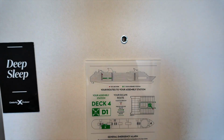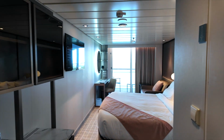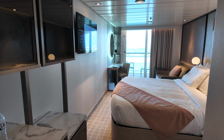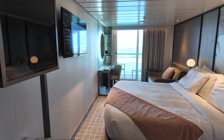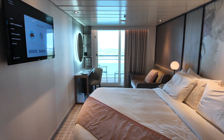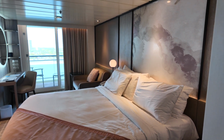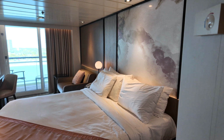Now the Aqua class rooms are a little bit upgraded, so let me show how it looks like once you enter your room. From my understanding, those rooms were upgraded back in 2016. The ship was built in 2001, and in 2016 those rooms were actually fully upgraded. So let's see how it looks.